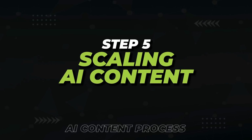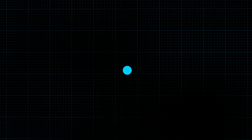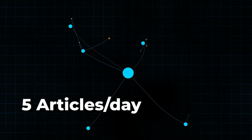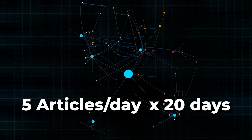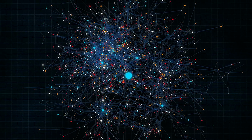But how do you do this at scale? How do you get to the point where you can crank out 5 or more of these per day? Remember, the goal is to get to topical authority status as soon as possible. If you can start producing 5 content pieces per day, in 20 days you'll have hit 100 articles, and you'll already start ranking for some low to medium competition keywords.